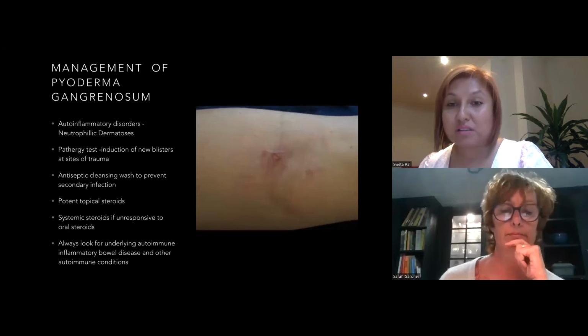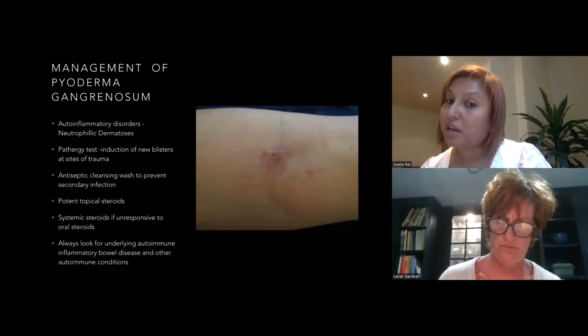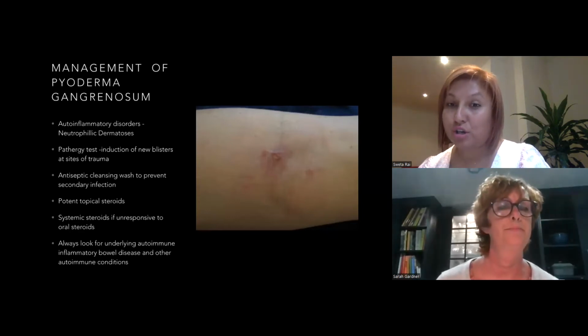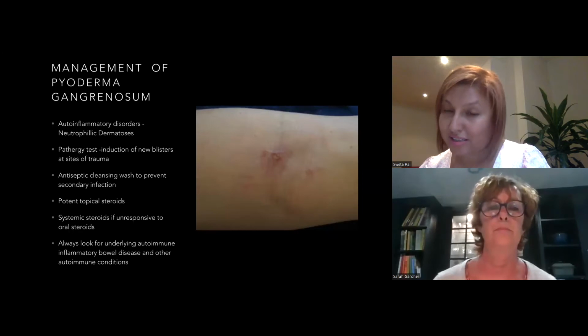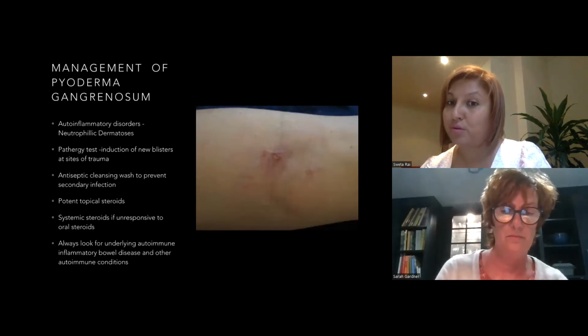It can also be associated with certain hematological malignancies, myelodysplasia, for example. It can also be sometimes associated with certain cancers, particularly hematological cancers such as myeloma. So those are the things to be aware of when you see this condition.